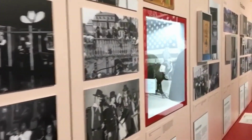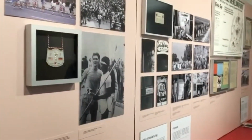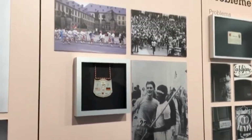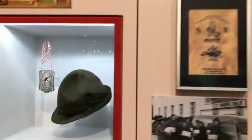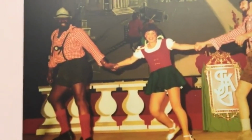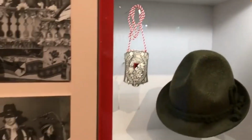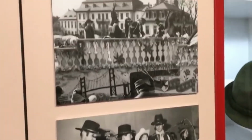This exhibit talks about the cultural connections between the GIs and the German people. There were a lot of German-American sports events like the Fulda Marathon. Americans were part of the carnival in Fulda, the famous Fulda Carnival. This man here, Milton Gilbert, was the army in the barrel. He was a speaker in the carnival, and he still lives in Fulda. Very interesting.